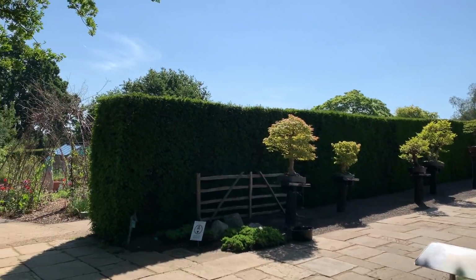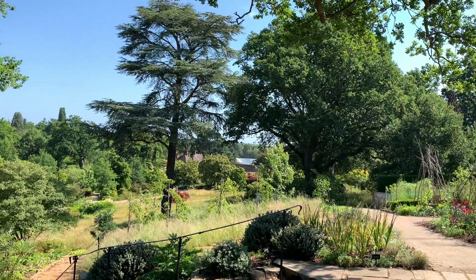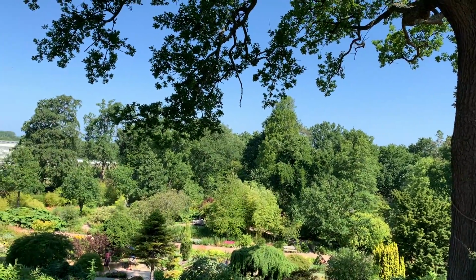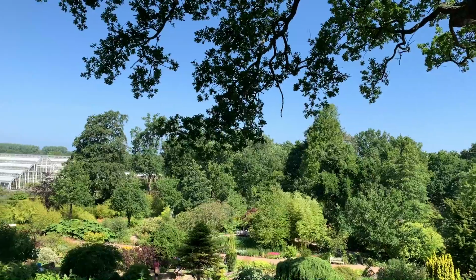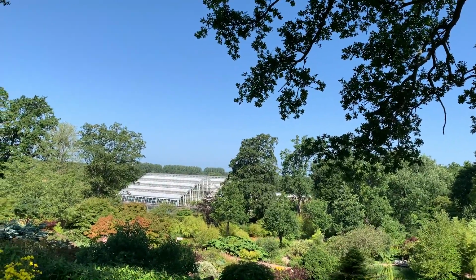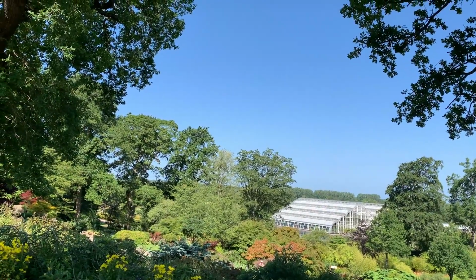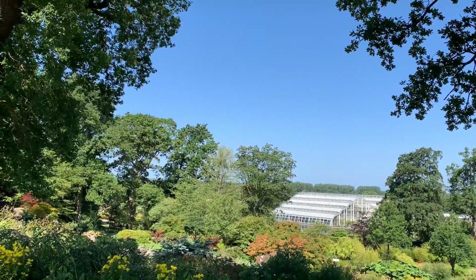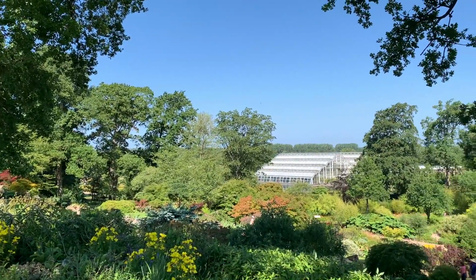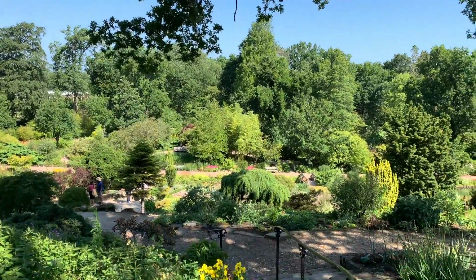So I thought I'd just pan the camera around to show you some sights of Wisley. Those of you who live abroad may not know of Wisley. Wisley is the Royal Horticultural Society's gardens, 30 miles south of London in the county of Surrey. It's a 200-acre site, but not all 200 acres is used. The rest of the garden is very nice.